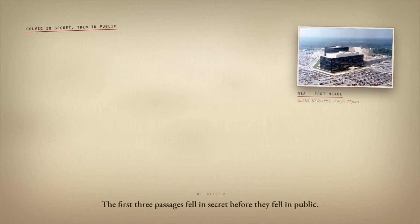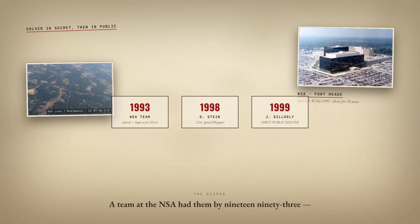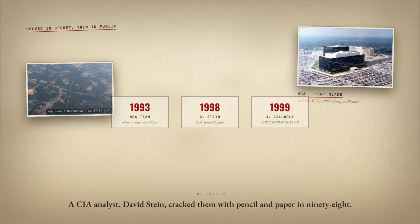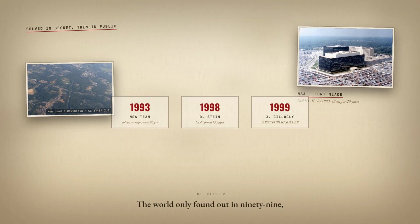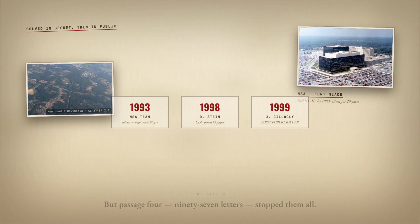The first three passages fell in secret before they fell in public. A team at the NSA had them by 1993 and told no one outside the building for 20 years. A CIA analyst, David Stein, cracked them with pencil and paper in '98. The world only found out in '99 when computer scientist Jim Gillogly announced he'd beaten passages 1 to 3. But passage 4, 97 letters, stopped them all.